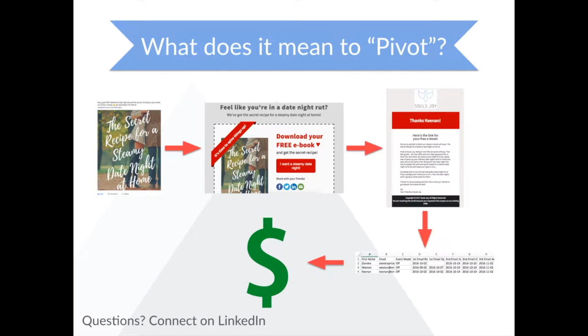But it turns out that only 20% of the people that request the ebook and open the email actually end up buying SoulsJoy's products. This might tell us that there's a problem with that initial email, and that SoulsJoy might need to change a few things to make that email work more effectively. Once again, this is called pivoting.